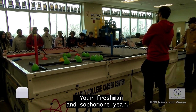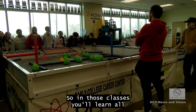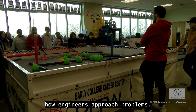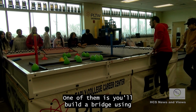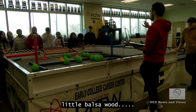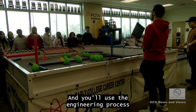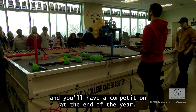Your freshman and sophomore year, you'll take your intro to engineering classes. In those classes, you'll learn all the basic math principles, the engineering design processes, how engineers approach problems. In those classes, you'll have several projects. One of them is you'll build a bridge using little balsa wood. It's almost like a toothpick. And you'll use the engineering process to create the strongest bridge you can, and you'll have a competition at the end of the year.